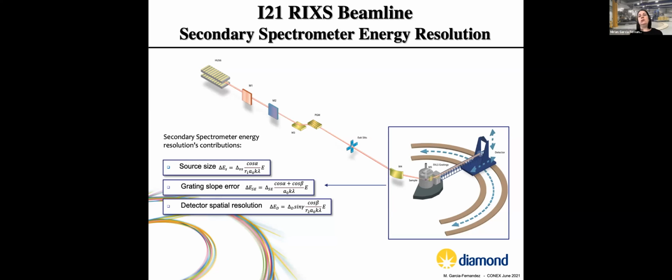So of course, one needs to take into account the resolution from the gratings that are placed in the spherical grating monochromator as well, similar to what it was with the first monochromator. And the detector spatial resolution is a very important factor as well.